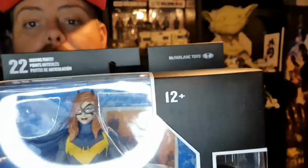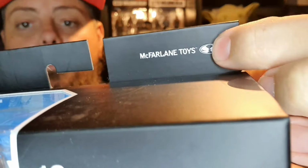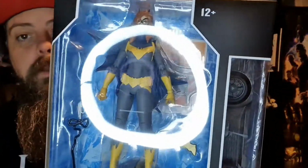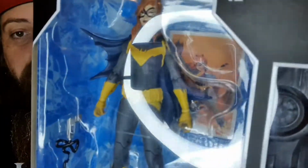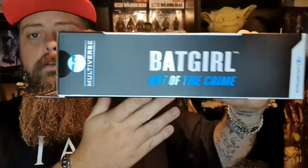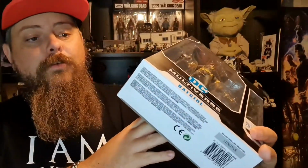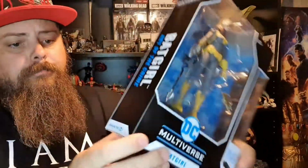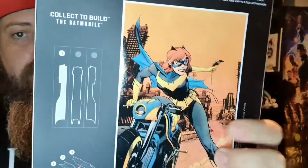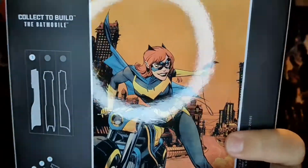So look at the packaging on the top there, 22 moving parts or 22 articulation. Mcfarlane Toys symbol there, that logo there, if you didn't know, is the Spawn logo. Ages 12 plus, there's Batgirl, trading card, Batmobile builder figure piece. So Batgirl, Art of the Crime, that's the comic that this image is taken from. Mcfarlane Toys there.